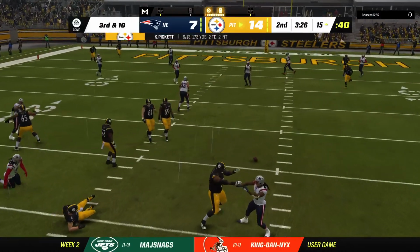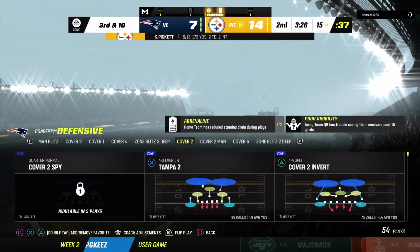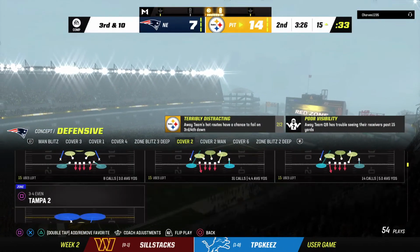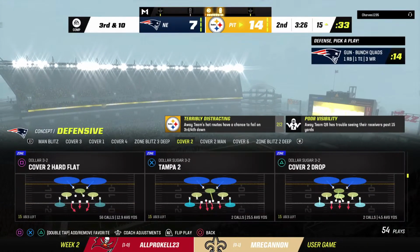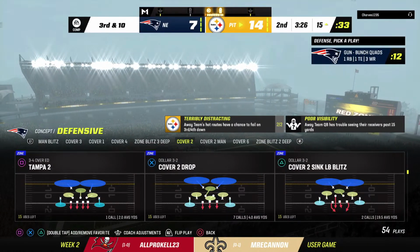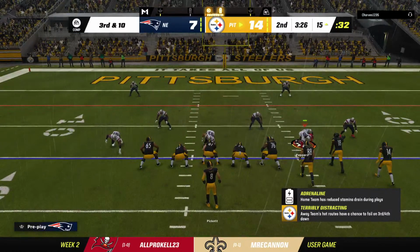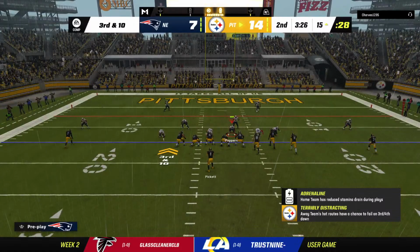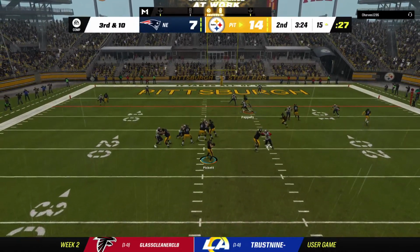A 2nd down pass play there, but it's incomplete. This defense has passed its first 2 tests by forcing back-to-back incompletions. They know there's probably another throw coming on 3rd down. Let's see if they decide to force the issue by sending people on a blitz. The chance of wasting this great starting field position, a real threat. This is 3rd and long.